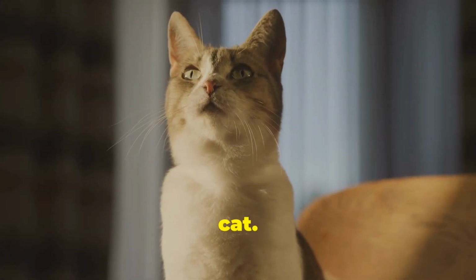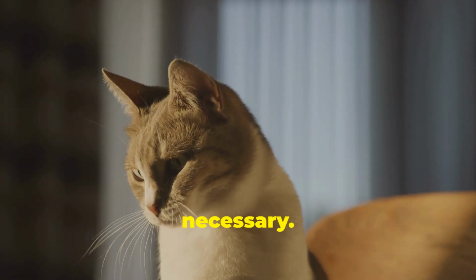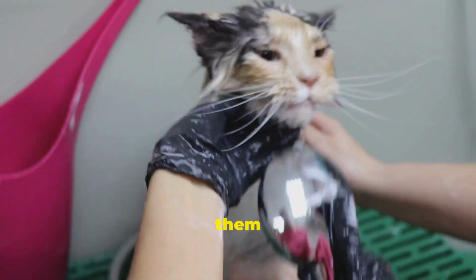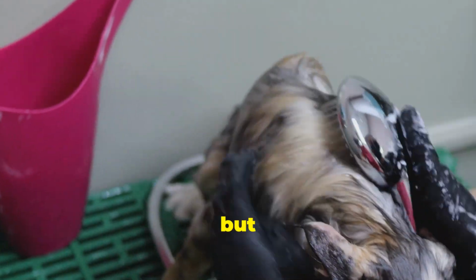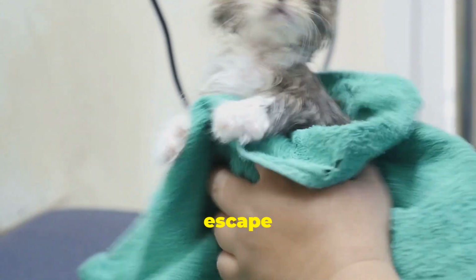Next, bathing your cat. This is probably the most dreaded part of cat grooming, but it's sometimes necessary. I know, it sounds like a nightmare. Cats can get into all sorts of messes, and a bath might be the only way to get them clean. Use a cat-friendly shampoo and lukewarm water. Be quick but thorough. Make sure to rinse all the shampoo out to avoid any skin irritation, and have a towel ready for the inevitable escape attempt.